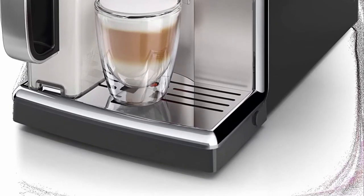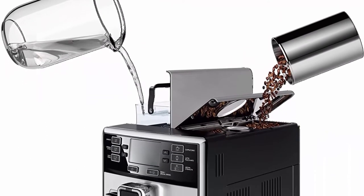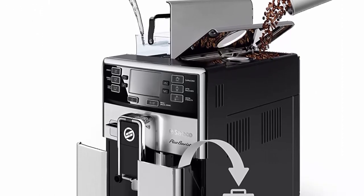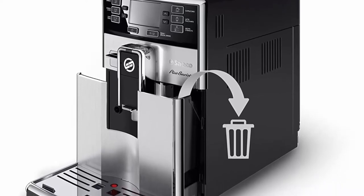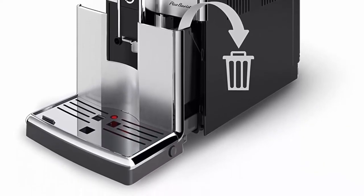Our patented AquaClean water filter eliminates the need to descale for up to 5,000 cups. Get superior taste for 20,000 cups with our durable ceramic grinders. The Hygiene steam function cleans the whole milk circuit with steam, from the spout to the milk tubes. Advanced touchscreen display.